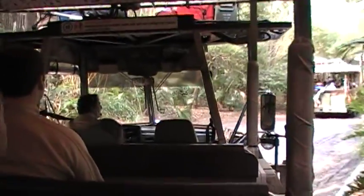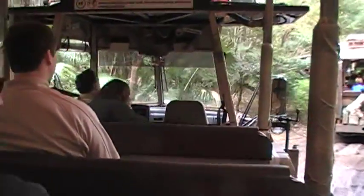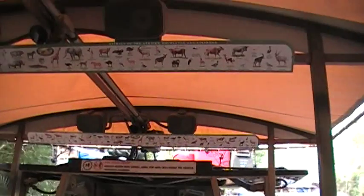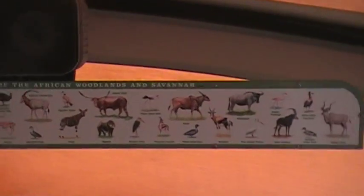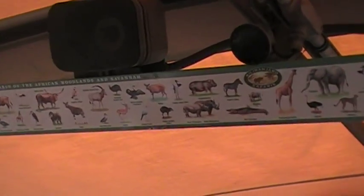My name is George, I'll be your game driver with today's photo safari through Harambe Wildlife Preserve. You'll notice the game spotting guide up above your head here. It'll help you identify the animals you might see that I might miss. We don't always see all those animals, but usually you're pretty lucky to see most of them. Harambe Wildlife Preserve was established in 1971 to protect some local wildlife.